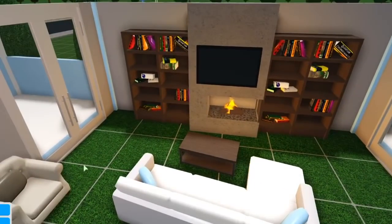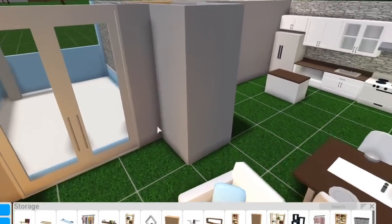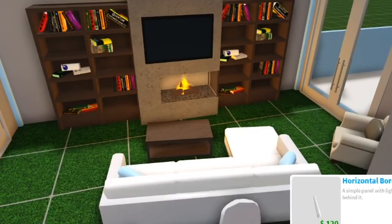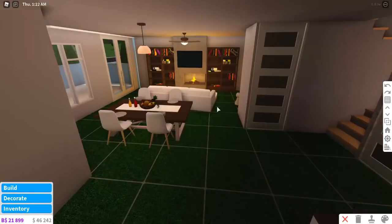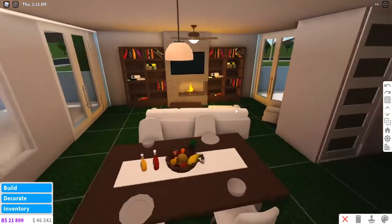There we go. Ooh, not bad, not bad. Oh, wait, we could have put a shelf here. We'll do a bit of lighting too. I'm gonna need a ceiling fan. Let's grab ourselves a ceiling fan for this spot. How does that look so far? Okay, not bad, not too shabby.